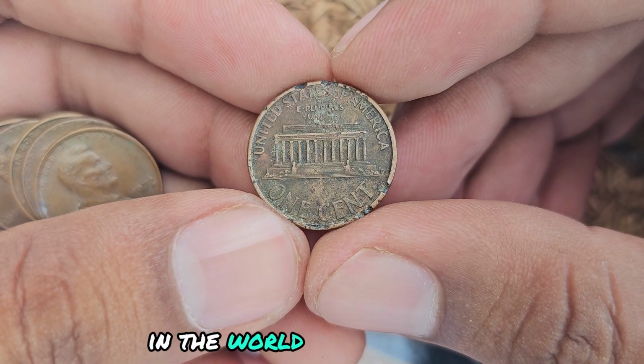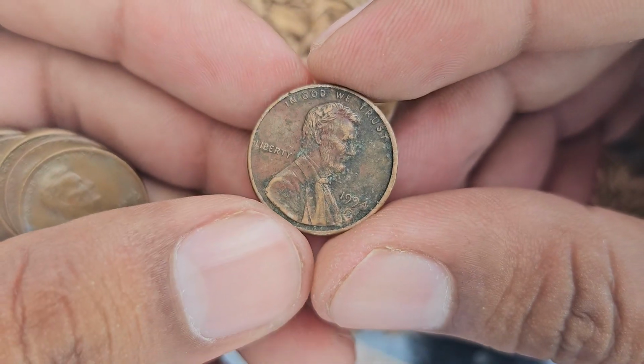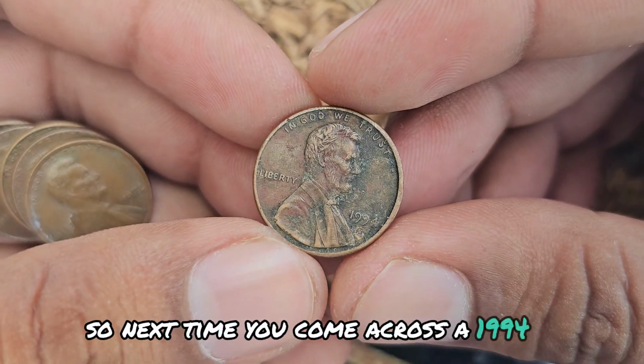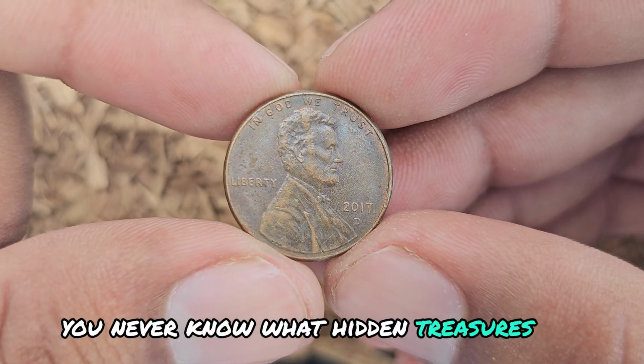its value in the world of numismatics. Whether you're a seasoned collector or someone just starting out, keeping an eye out for this particular penny could pay off in the long run. So, next time you come across a 1994 D Lincoln penny, take a closer look. You never know what hidden treasures you might find.